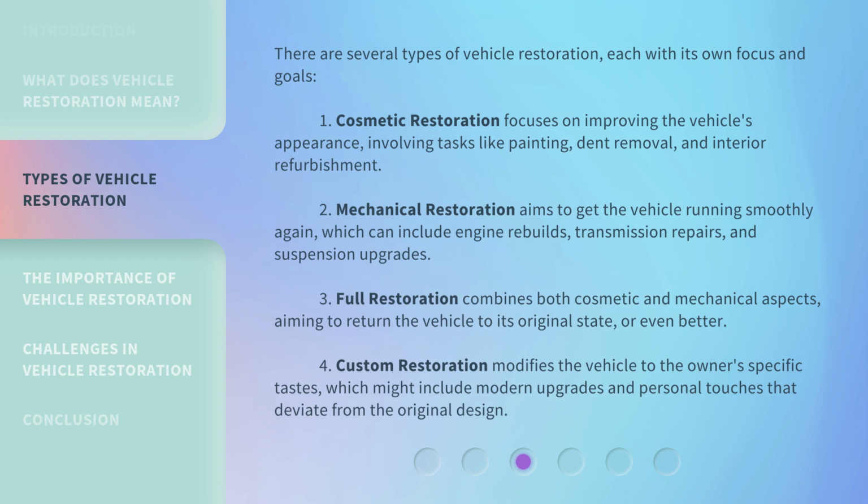There are several types of vehicle restoration, each with its own focus and goals. 1. Cosmetic restoration focuses on improving the vehicle's appearance, involving tasks like painting, dent removal, and interior refurbishment. 2. Mechanical restoration aims to get the vehicle running smoothly again, which can include engine rebuilds, transmission repairs, and suspension upgrades.